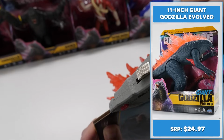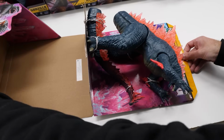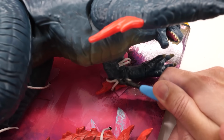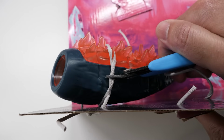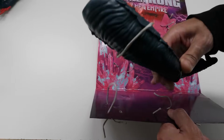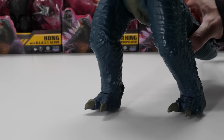Let's get this bad boy unboxed. The Godzilla Kong 11-inch Giant Godzilla brings the king of monsters to your collection with epic new details that capture his movie look. Set comes in a unique Godzilla Kong package. Let's attach Godzilla's tail. My oh my, take a look at Godzilla Evolved in all of his glory.